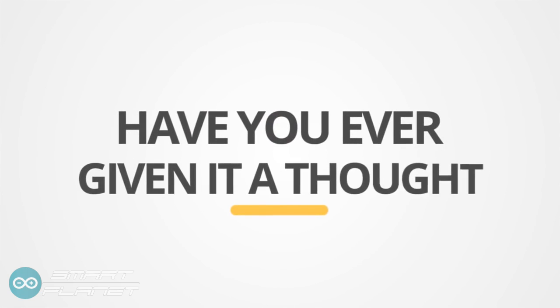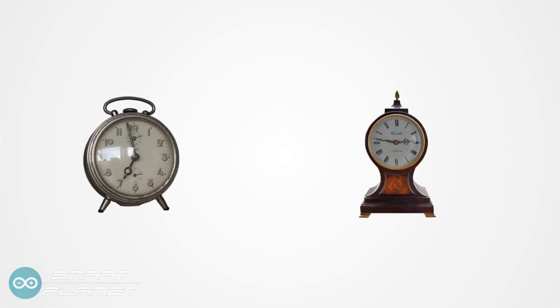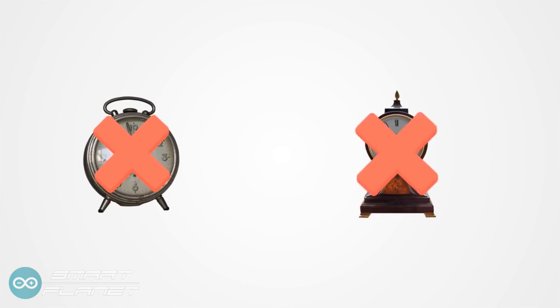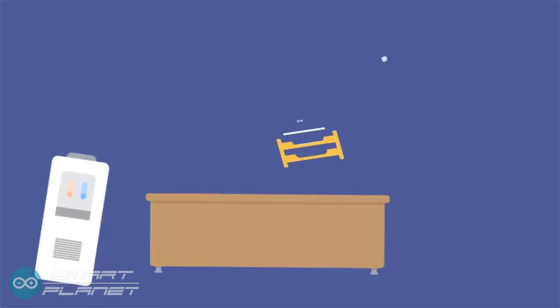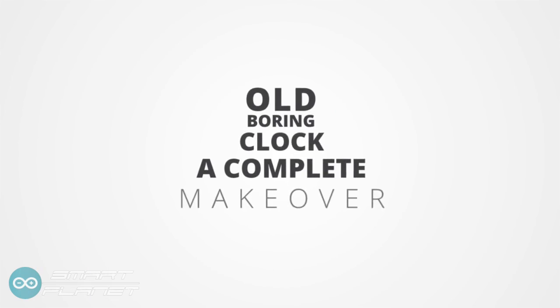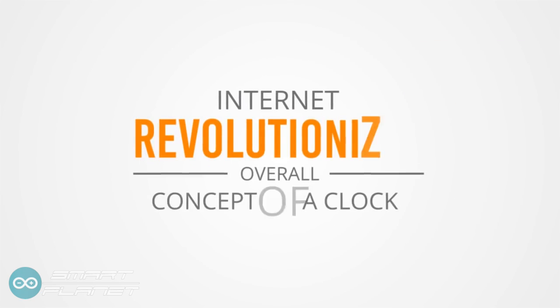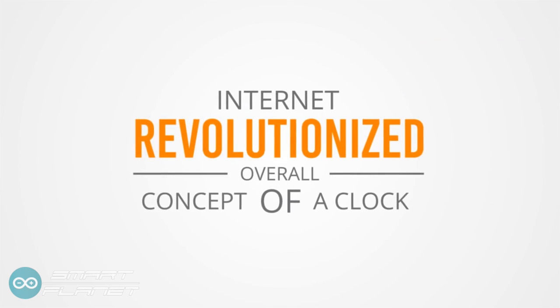Ever given it a thought that correlating a clock just with time is way too stereotypical? In this digitalized era, when everything is perpetually undergoing a drastic transformation, why should that poor, dull clock lag behind? Ever thought of giving that old boring clock hanging up there a complete makeover? Yes, the Internet of Things has revolutionized the overall concept of a clock.